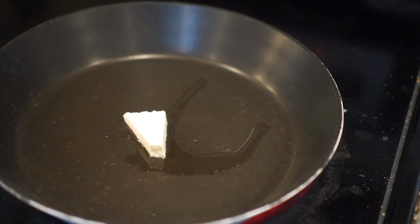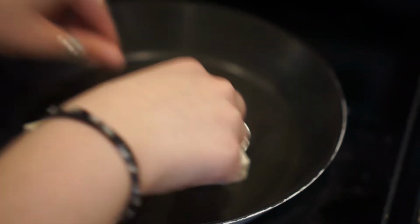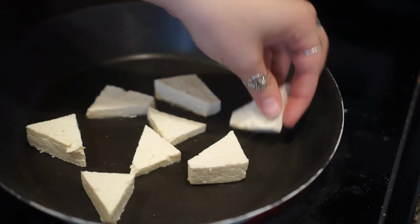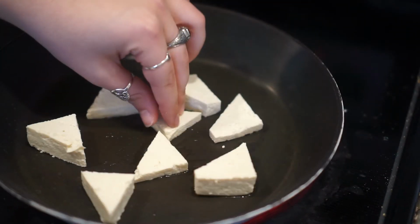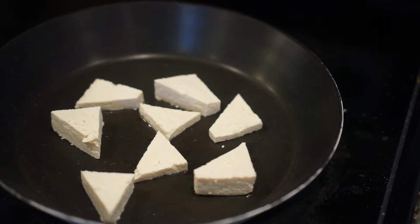And then after that, I had cut up some tofu. I'm just using extra firm tofu here that I squeezed the water out of. And then I'm just frying it up. If you don't like tofu, you can use chicken or any other protein. I just think tofu goes really good with the dish that I'm making.